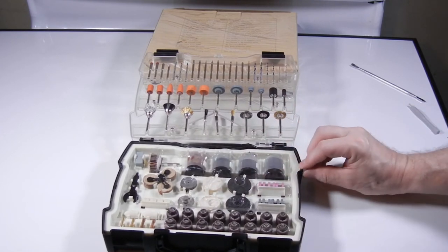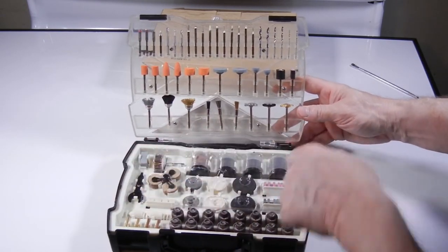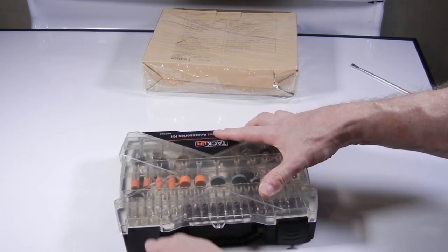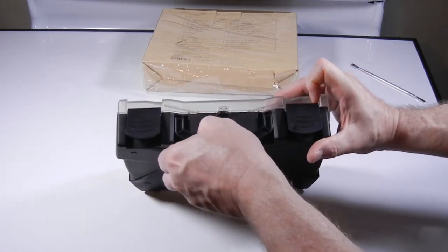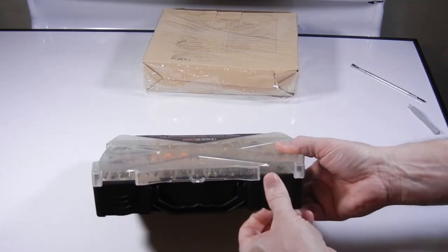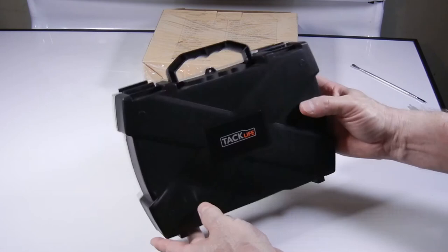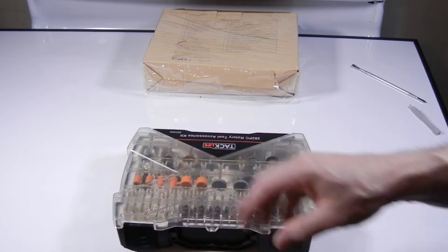If it wasn't damaged by the post office, this is a super nice case. It's got metal pins across here. It's got good latches. That wood latch. They're real good, strong latches. Very nice case. I wonder what they did to bust it up like that. I don't know. Very nice kit before it gets destroyed by the post office.